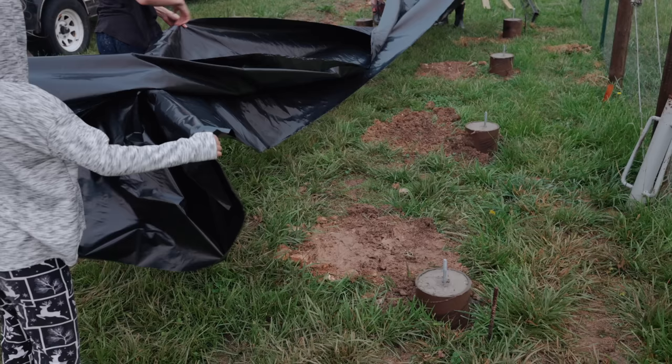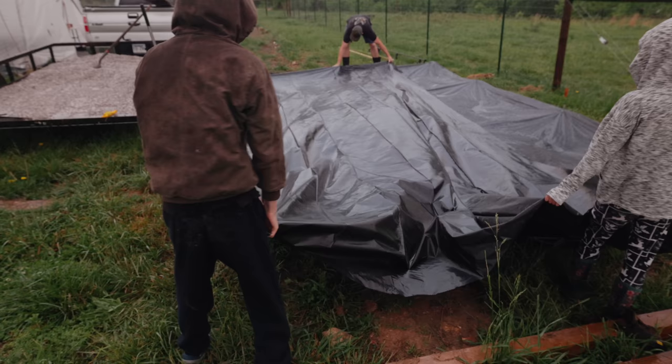Travel it all the way. Yep, key and go on her end, not in the middle. Pull it tight.